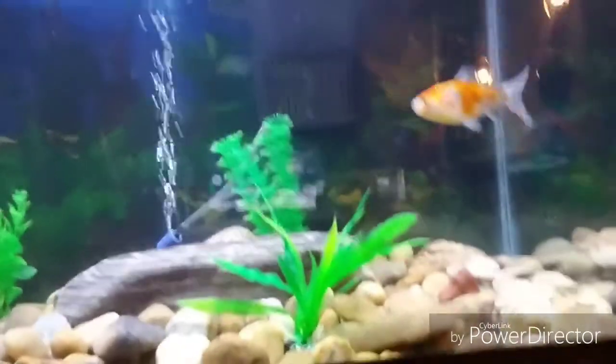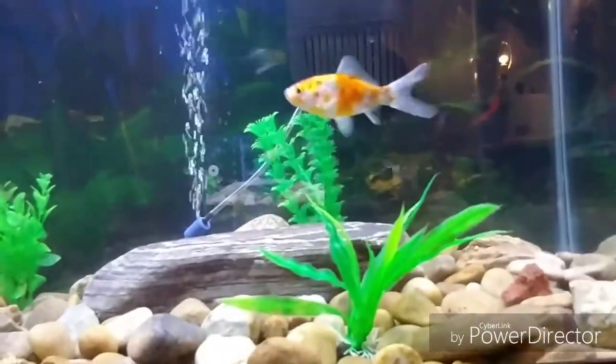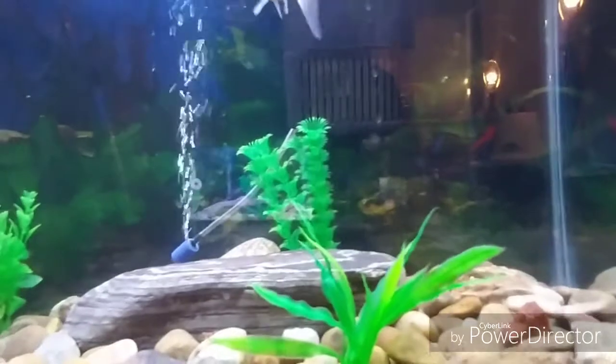I did a natural look in the tank and put some natural rocks, natural plants. I'm going to be putting more stuff in there. Anyways, guys, let me know if you want to see a video of that tank in the future on this channel. If not, then I probably won't do one.